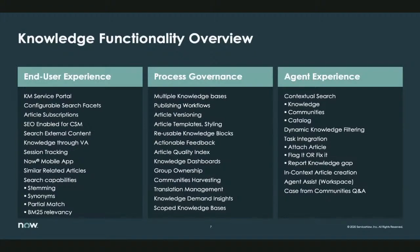So your agent is actually resolving issues. They can leverage contextual search from knowledge communities catalog, and that can be used for resolving issues. They can take the help of dynamic filtering so that cases have already filtered out knowledge based upon the metadata like product or location to find the right knowledge in the contextual search. Obviously, task integration, where you get the ability to attach an article to resolve an issue for a quick resolution, flagging or fixing content if that article is not appropriate, and then also reporting knowledge gap.